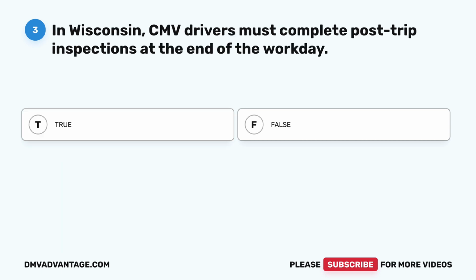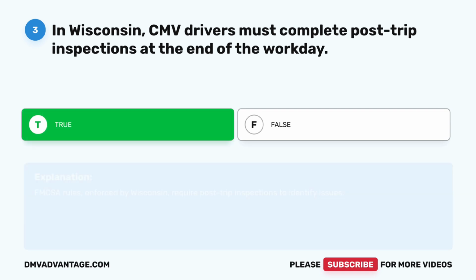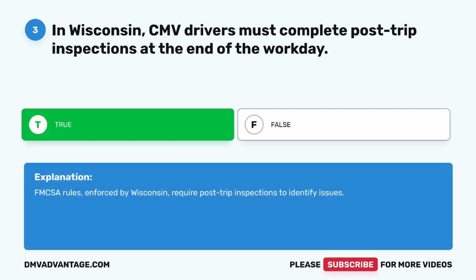Question 3. In Wisconsin, CMV drivers must complete post-trip inspections at the end of the workday. True or false? True. FMCSA rules, enforced by Wisconsin, require post-trip inspections to identify issues.